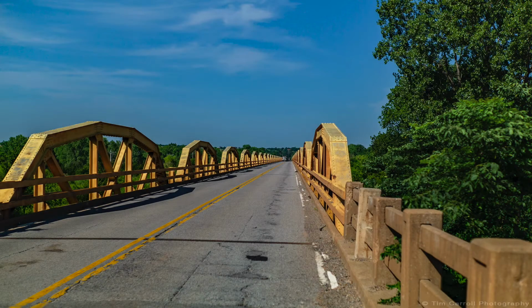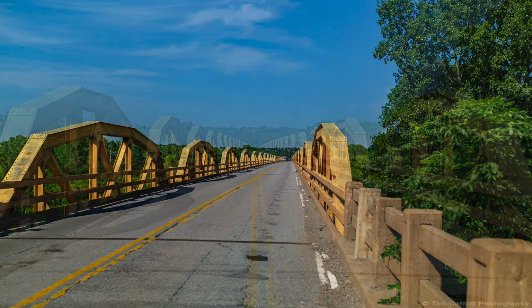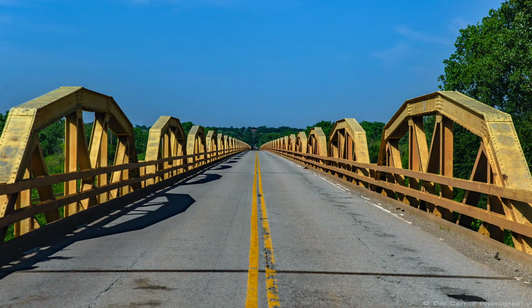If you get a chance to cross it first thing in the morning, it's really beautiful. It was added to the National Register of Historic Places in 2020, so now it looks like they'll get some funding to restore it.